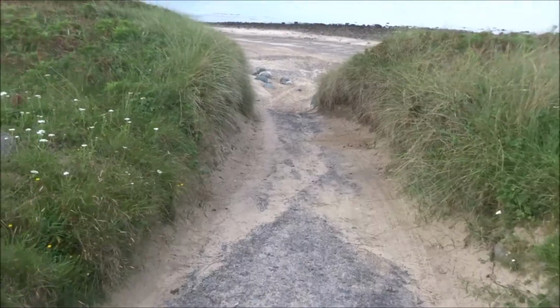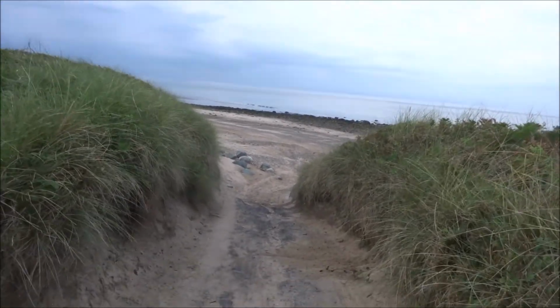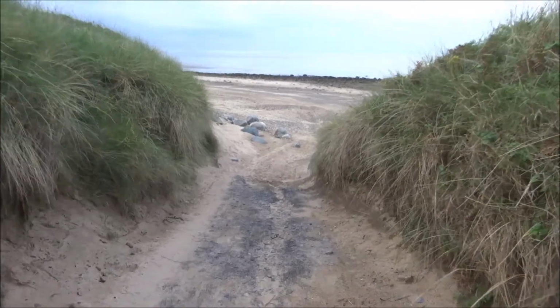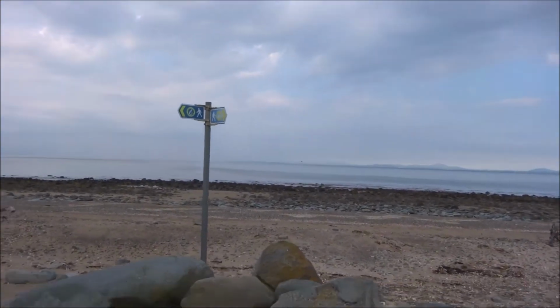Okay, this is, did they say the beach car park? I can't see. Oh no, the beach car park was a bit further along. I just passed it earlier on. So this gives access to the beach. The Wales Coast sign again.